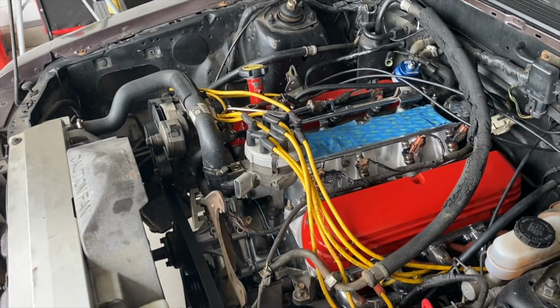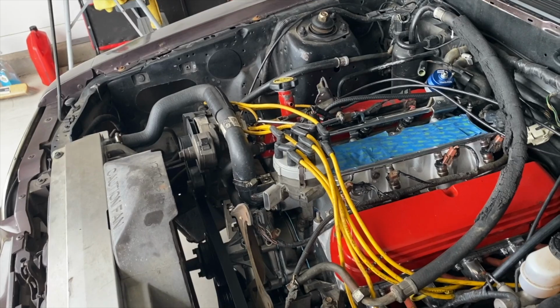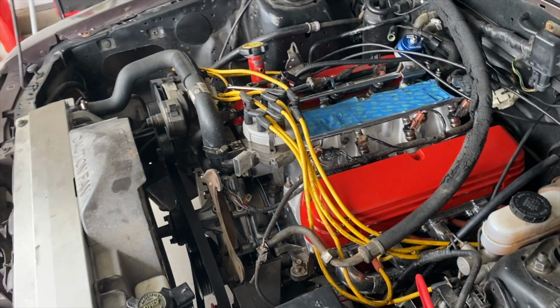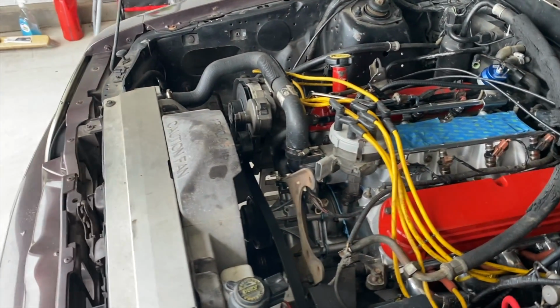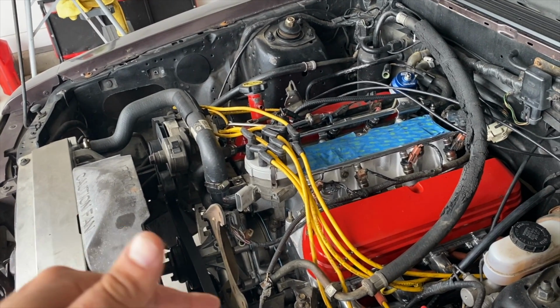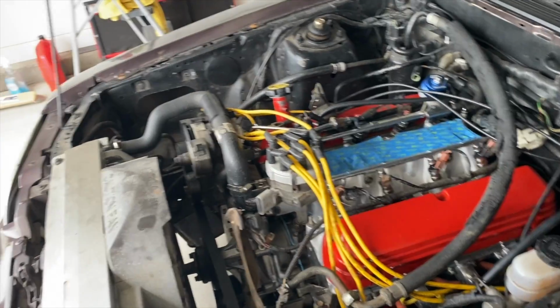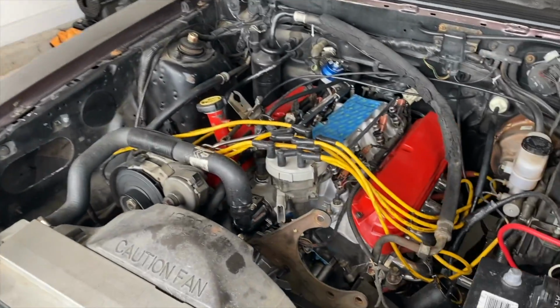All right, so got the rest of the front accessory drive, radiator, fan, all that good stuff in. Stuff that really isn't that interesting to film, but we got the engine fully back in the car, pretty much fully put back together. What I'm actually going to do now is take this wiring harness out, because as you could tell by the title, I recently made a decision on which engine management system I'm going to go with.